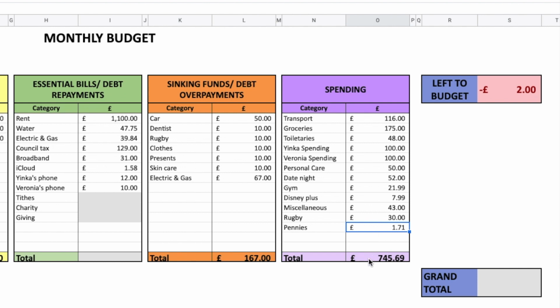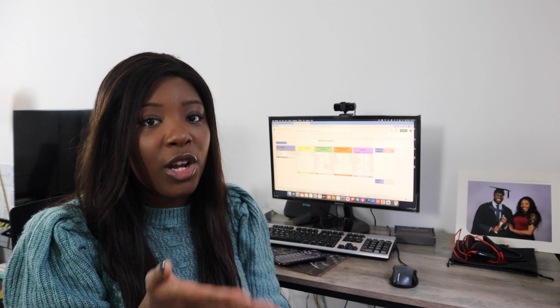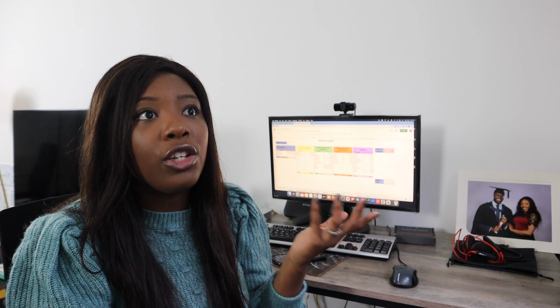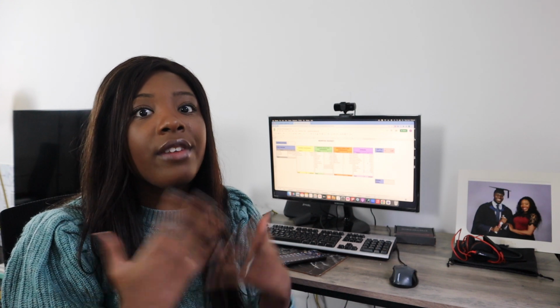So as you can see from our budget, we ended up going over slightly by £2, which I think considering it's December is definitely not bad at all. But what we'll do is for next month's budget, we'll just budget £2 less. So that is typically how we will track our spending. And again, as I mentioned, we'll then use that to guide us for next month's budget. So let's have a look at how we're setting our budget for the month of January.